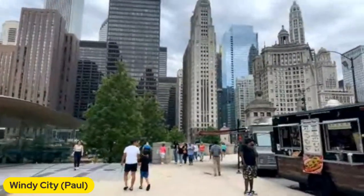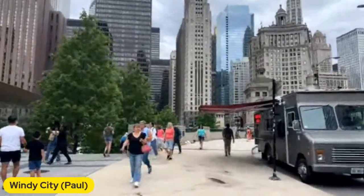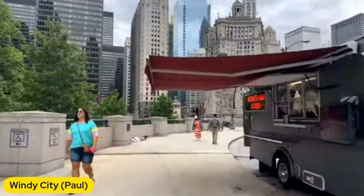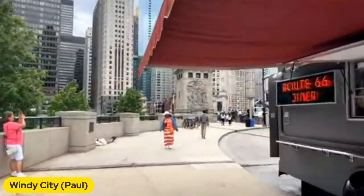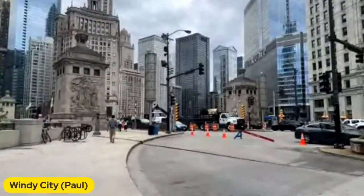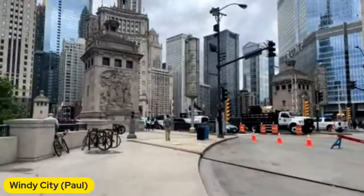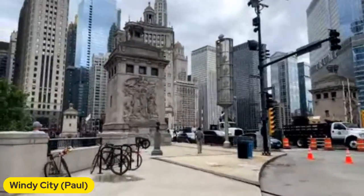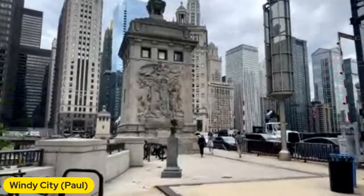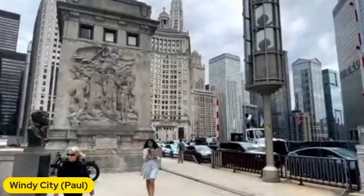We'll head over the bridge. Sorry, I'm playing with my phone just a bit here. This is a beautiful relief, and it's mostly the beginnings of Chicago. I'm going to stop for just a second.